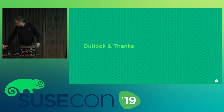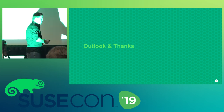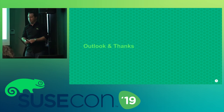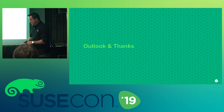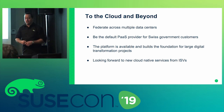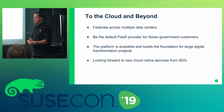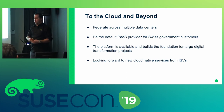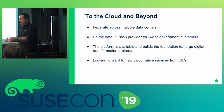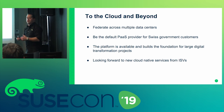Good. So with all those more or less technical details, it's time to give you an outlook and also say thanks to many people who were involved in the whole project. As we discussed and explained, the platform is ready now. Customers are starting to actually put workloads on it. We had to work around a lot of different issues and problems that we faced as an early adopter.